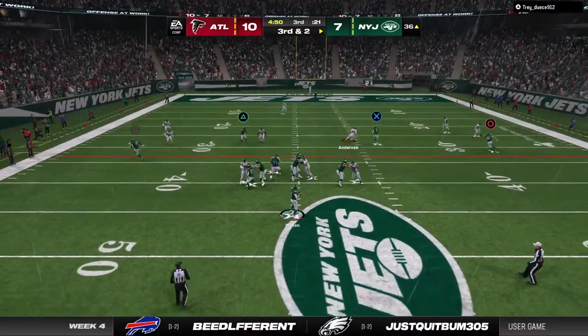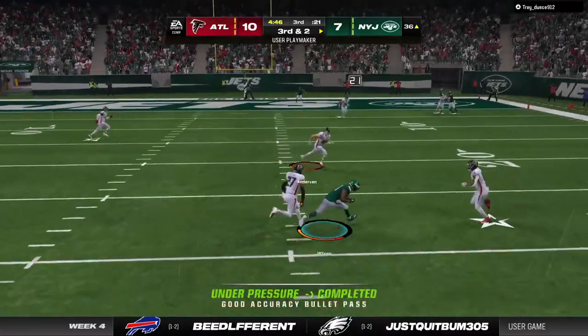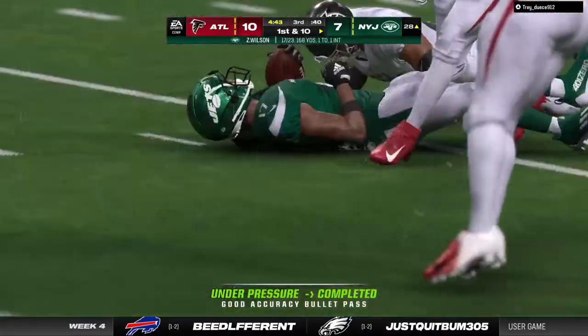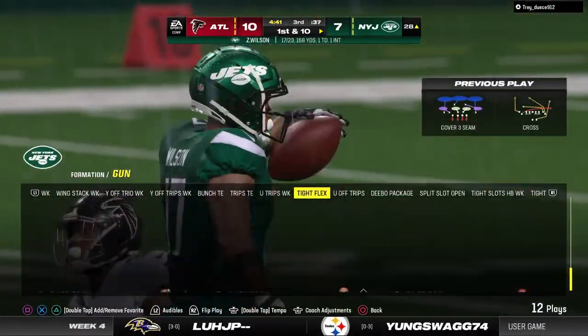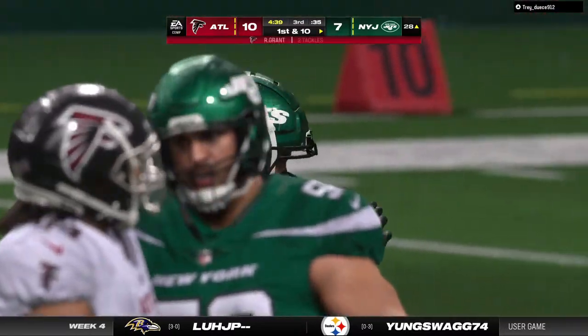Third and 2, now Wilson. Able to find the open man, that's complete. And he is going to have a Jets first down, and he was able to get it by plenty. A gain of 8 on 3rd and 3.